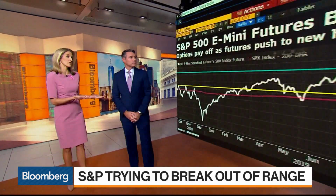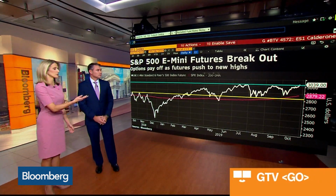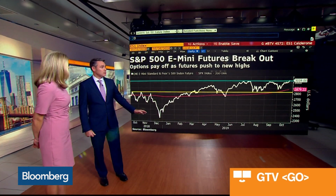So let's put that into the context of a chart that you brought. Actually, it's an updated version of the chart we used last time. Last time we were in that range. Now we are breaking right above it. And talk to us about, do you think that this breakout is sustainable? Personally, I do think the breakout is somewhat sustainable.